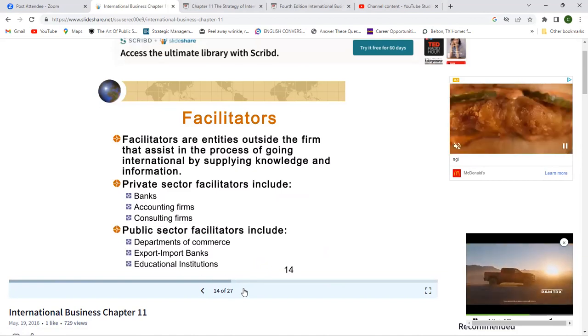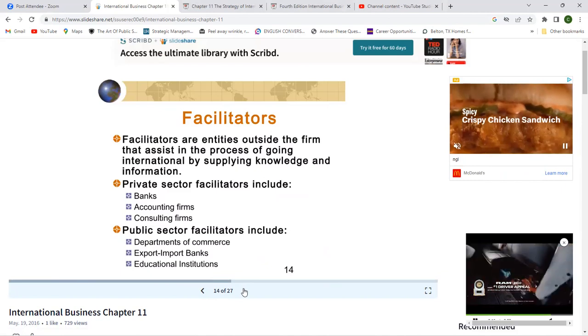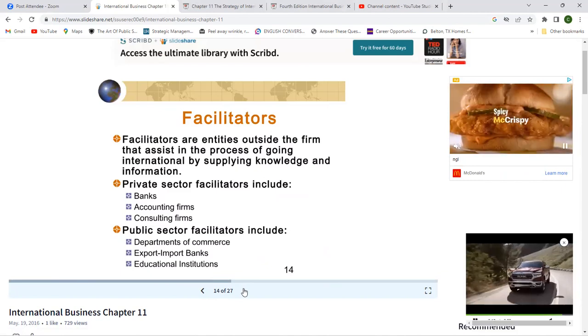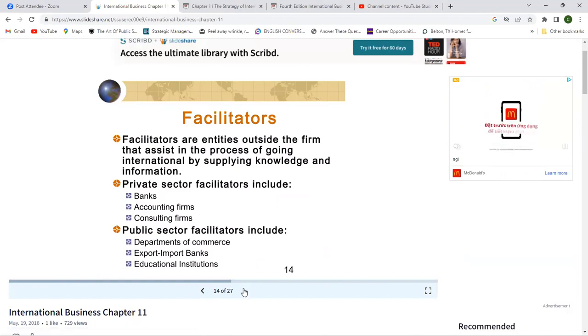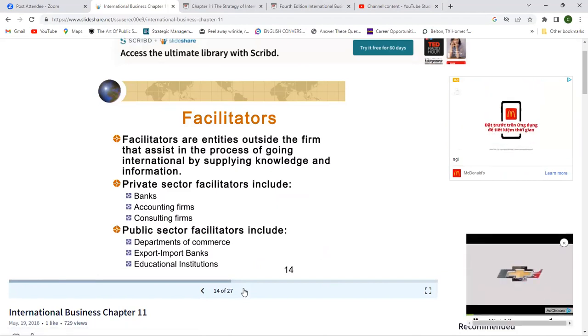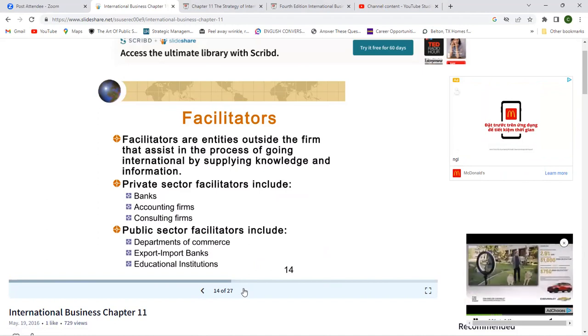Facilitators. Facilitators are entities outside the firm that assist in the process of going international by supplying knowledge and information. Private sector facilitators include banks, accounting firms, and consulting firms. Public sector facilitators include departments of commerce, export-import banks, and educational institutions.